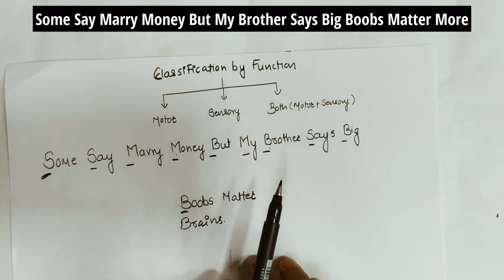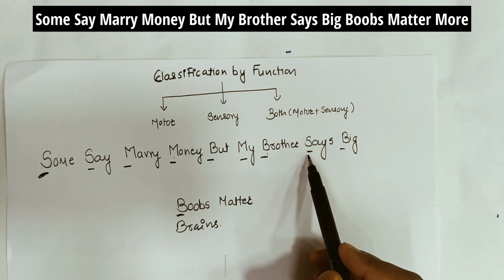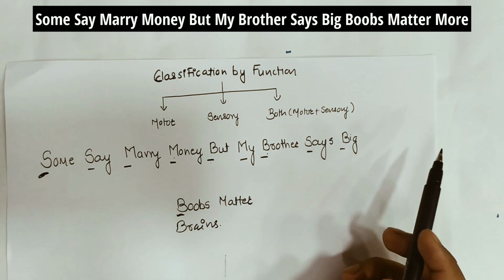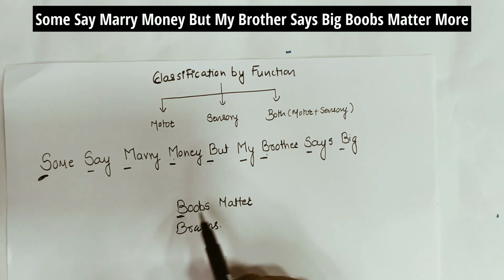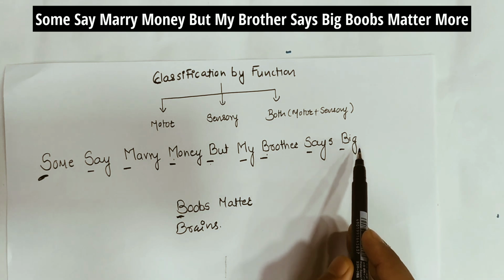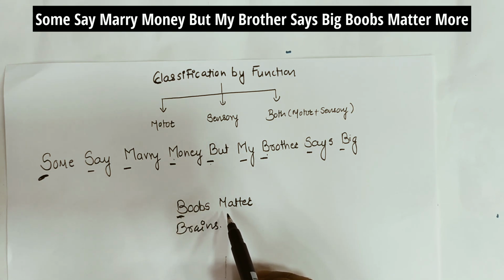Eighth nerve is the vestibulocochlear, that is sensory. Ninth nerve is the glossopharyngeal, that is both sensory and motor. Tenth nerve is the vagus, that is both sensory and motor. 11th nerve is the spinal accessory, that is both sensory plus motor, and the 12th nerve is the hypoglossal, that is the motor nerve.